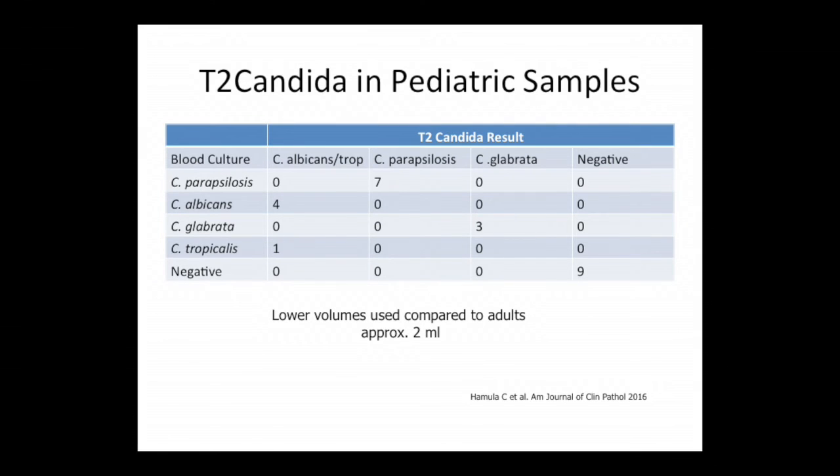T2 Candida, many of you are familiar with this assay and have heard of it. This is one very, very small study in children, almost a pilot study, just published last year and presented at ASM. And it did seem to perform well, at least in these few samples. The blood culture here, a T2 result here, and there was complete concordance between the blood culture results and the T2 assays. And I think more importantly, because we have challenges in obtaining adequate volume blood samples in children, the study looked at lower volumes used compared to adults, approximately 2 mLs in children, and I think there are now more studies hopefully to be done using T2 in pediatric patients.